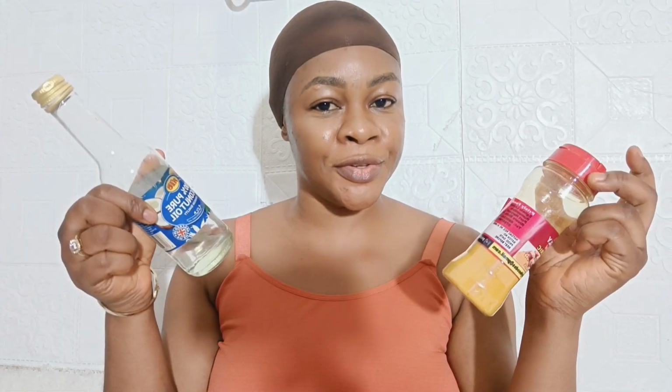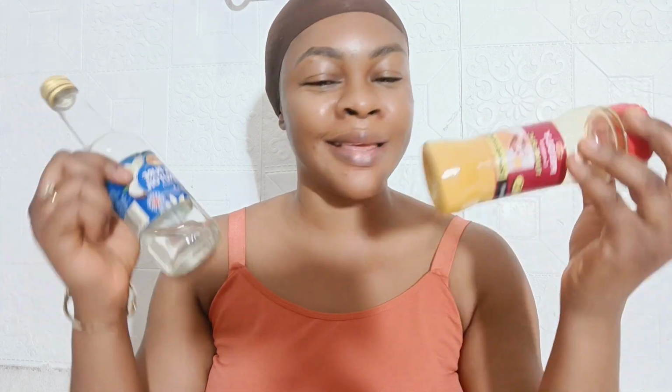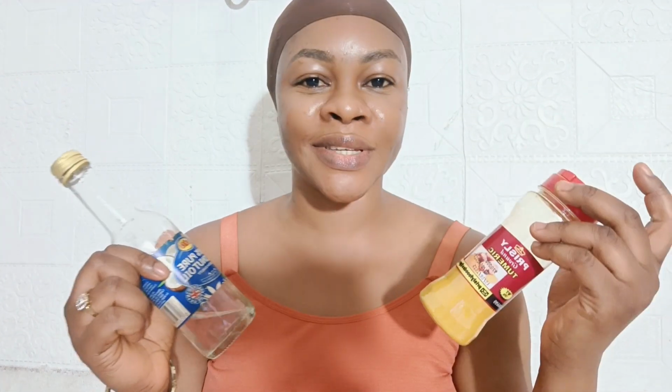Have you ever used these two? Coconut oil with turmeric powder. These two will transform your skin. Like seriously, you just have to give it a try. You'll see it for yourself.